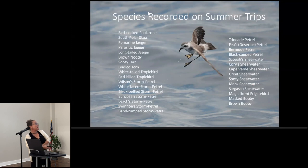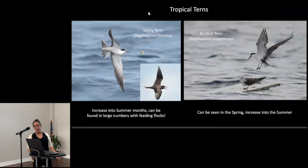So it's always exciting to see them, like the pogo stick birds. They kind of bounce along the water. They have these really nice long legs. But yeah, another cool species to see. So I didn't have a lot to add. Like most of the birds that I talked about from the spring, they're still around in the summer.